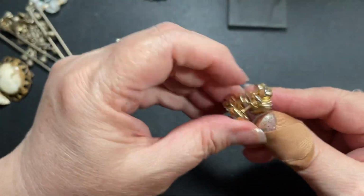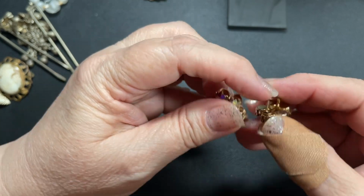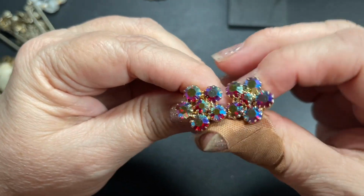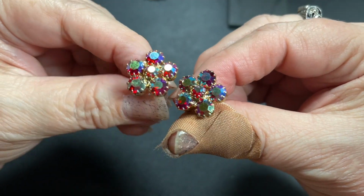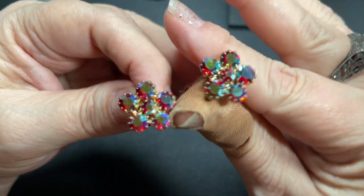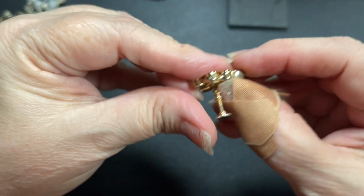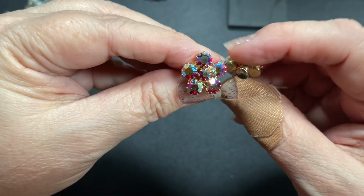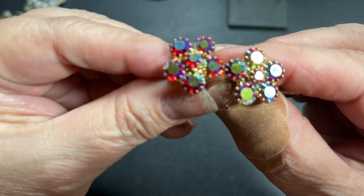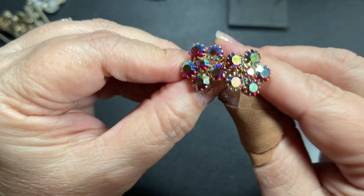Here's a cool pair of screwback earrings. I don't see a signature. They are red, but Aurora Borealis. How cool is that? So that tells us 50s or 60s. Excellent condition. These are really, really good. So I'm going to say $7 on these. These are very nice.